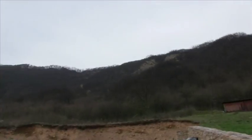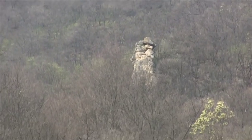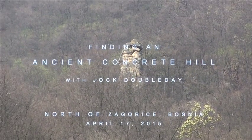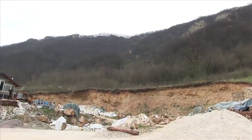Well, today is April 17th, 2015, and we're just gonna go right up this hill real quick to look at this cairn. I've been told by locals that it's an ancient stone monument and not modern. They're very emphatic to say it's not modern, so I want to go check it out, and we'll get some video and some photos of that.